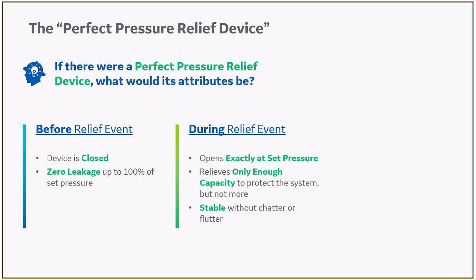Secondly, not only do we want it to open when it's supposed to, but we want it to flow how much it's supposed to. We define that in terms of capacity. We want it to relieve enough capacity to protect the system, but not more than is required, because again, that would be a wasted process for the customer. And if the device did not flow enough capacity to protect the system, then of course the overpressure would overcome the device's relief capacity, and it could still cause damage to the system.